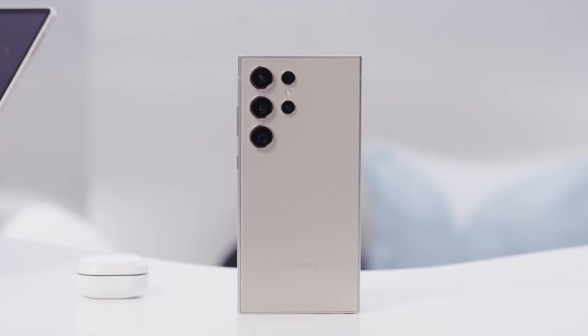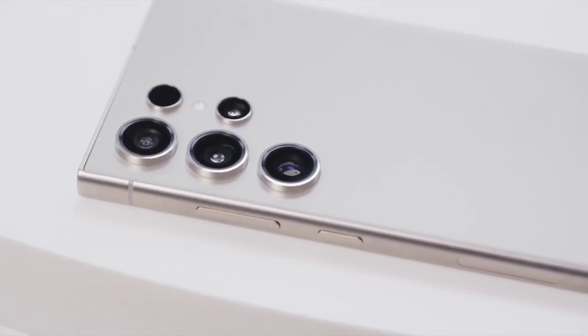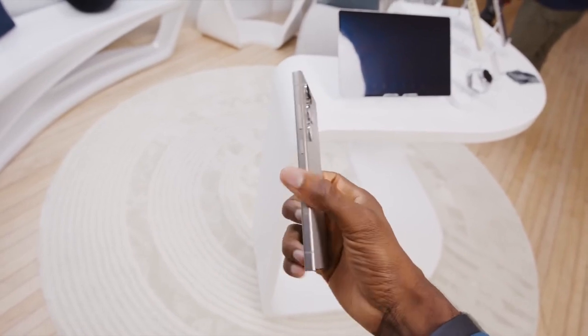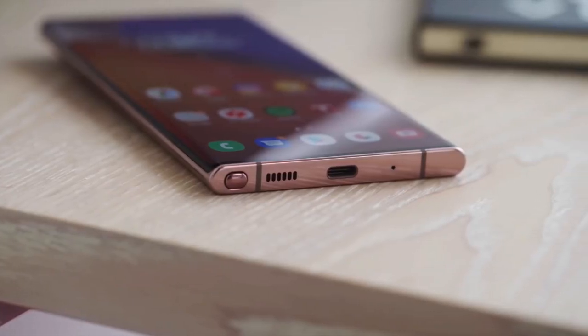Galaxy S25 launch details. Mark your calendars. Samsung has teased its next Galaxy Unpacked event, where the Galaxy S25 series will make its grand debut. The official launch date is set for January 22nd, with pre-orders already open for eager fans.